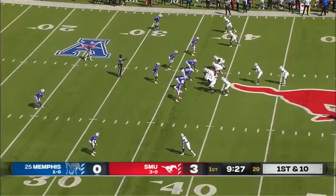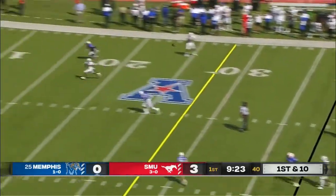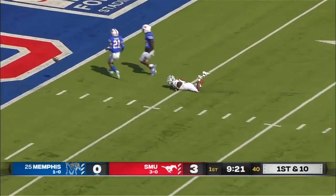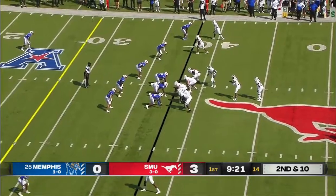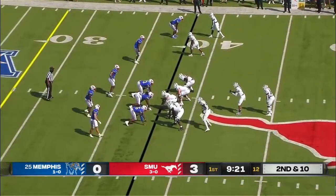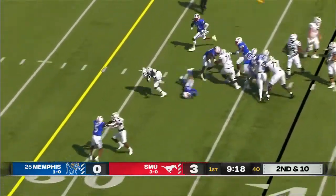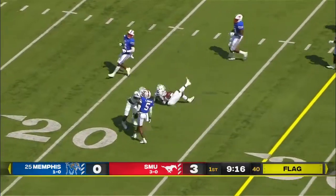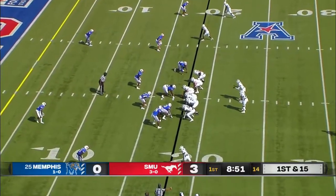Blocking scheme. And you're going to see him get up to the line of scrimmage here quickly. This is where the tempo comes into play. White's got time. Down the seam, and he just missed. On the ground, flag is down. Marquavius. It's been very, very strong in the offensive line.